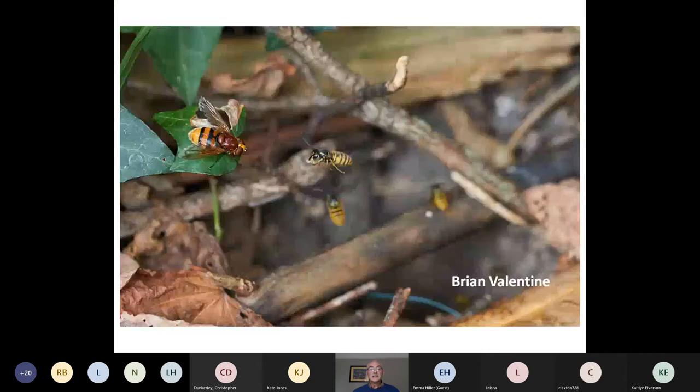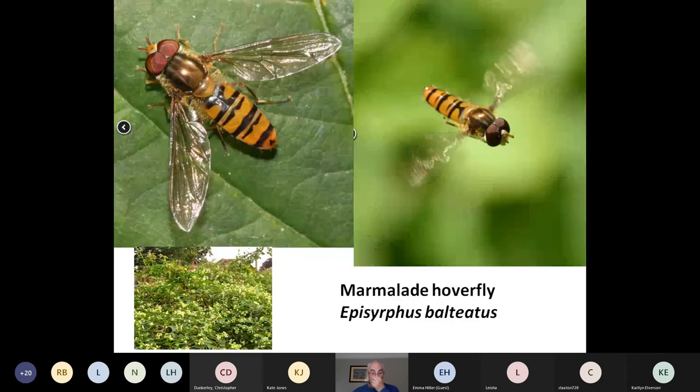So yeah, fascinating. The other thing that happens with hoverflies and why they're remarkable is that they can actually migrate vast distances. It's been found that individual insects, and they're really quite small little insects, can probably migrate from the Iberian Peninsula and eventually reach Britain.